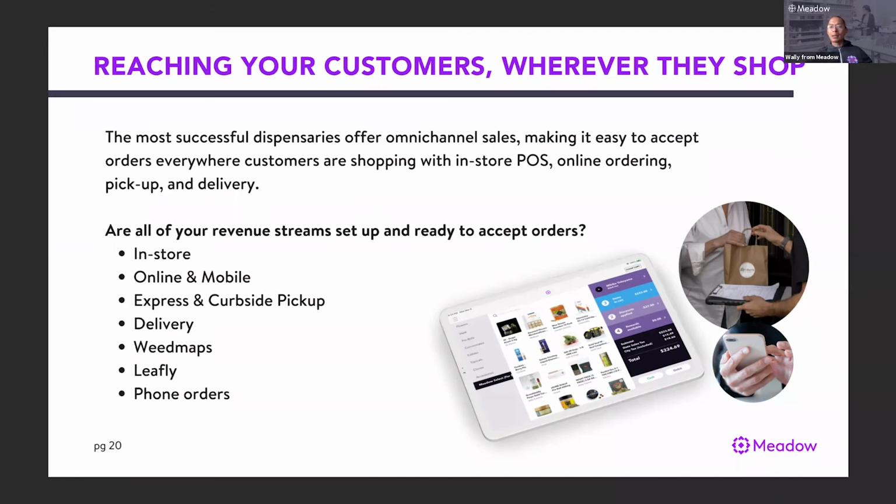What we have to consider is every one of these is a touch point for you as a retailer. It's a touch point to have a positive engagement and upselling opportunity with your sales staff. Meadow does all of this. We're across this, no third-party integrations. We sell across all of these. So what do I mean by that?